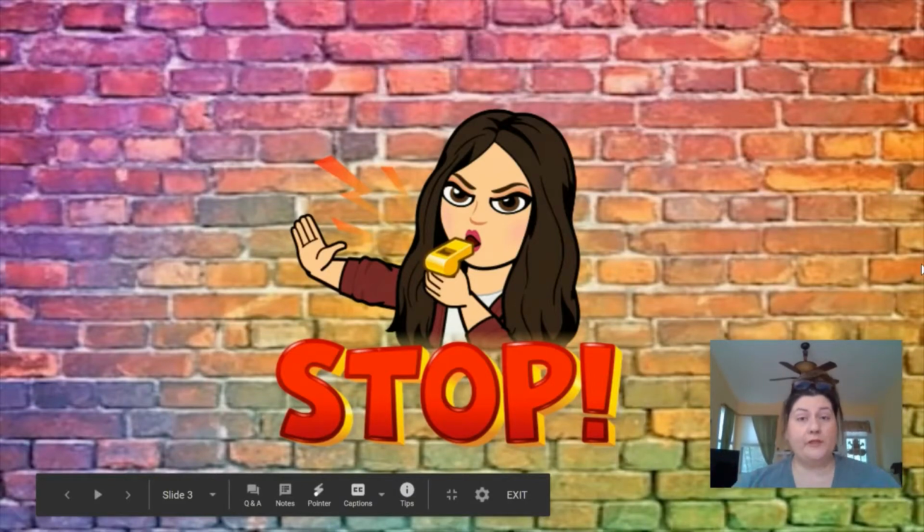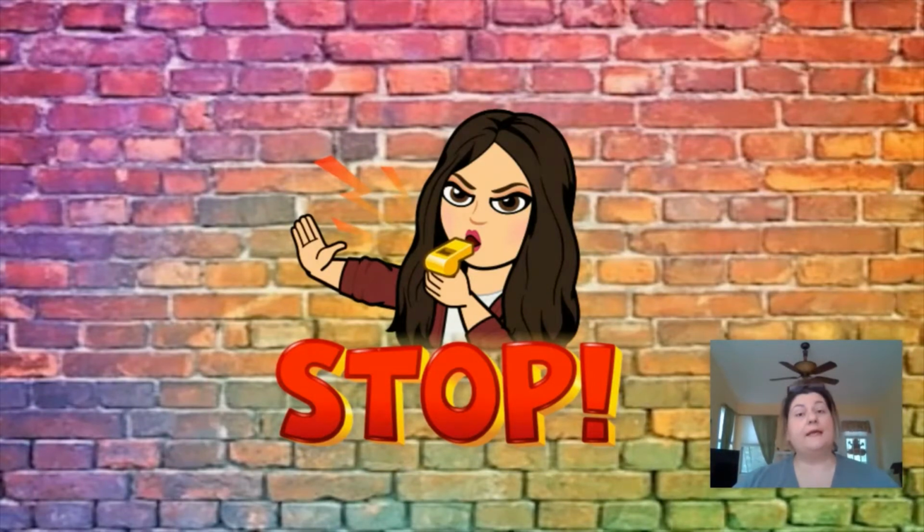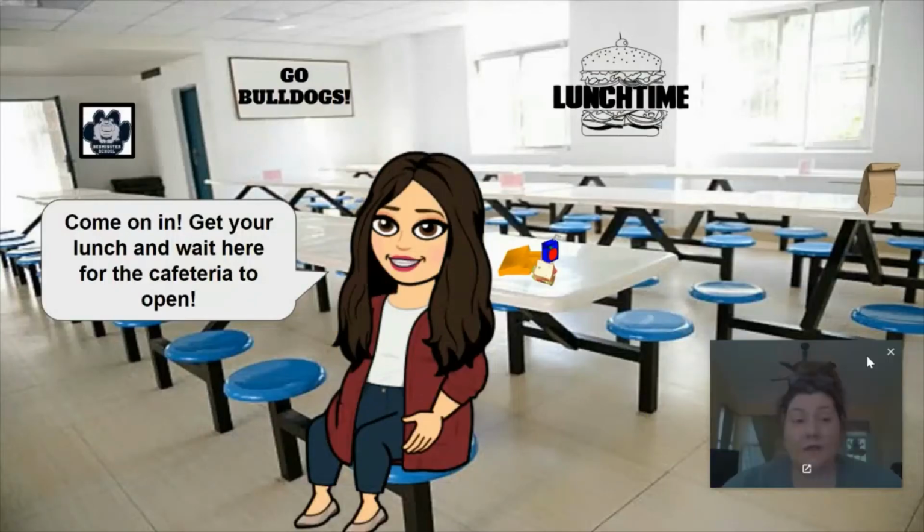So before we jump into creating activities, take a second, download the Google Chrome Bitmoji extension, and either open up a blank set of slides in Google Slides, or you can also use PowerPoint. It's totally up to you. I prefer to use Google Slides, and that's what I'll be using for this demonstration. But you can use PowerPoint as well. Once you have everything downloaded, we can take a look at some examples of things to do with your Bitmoji character.